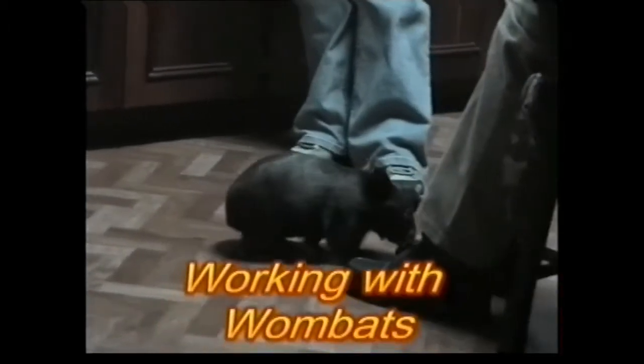Hi, this is Jim again, and this is a project that I worked on in 2005. It was radio tracking wombats that have been raised in wildlife shelters.